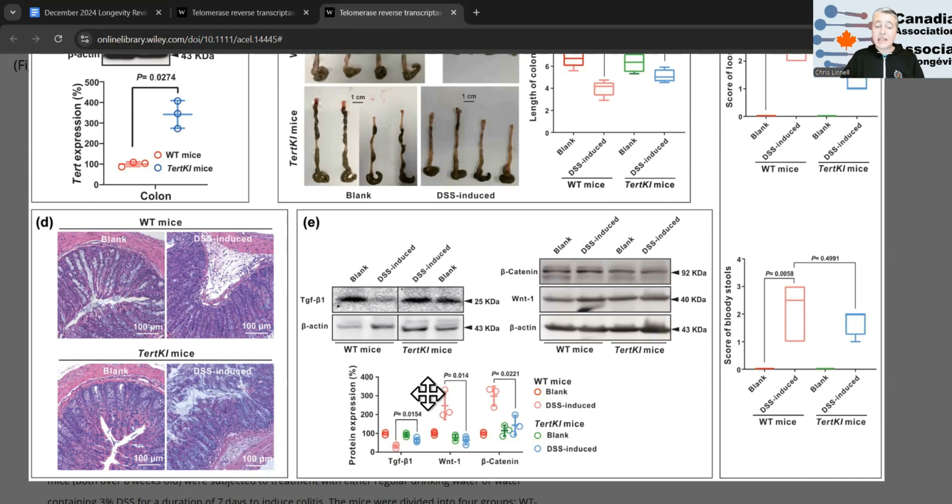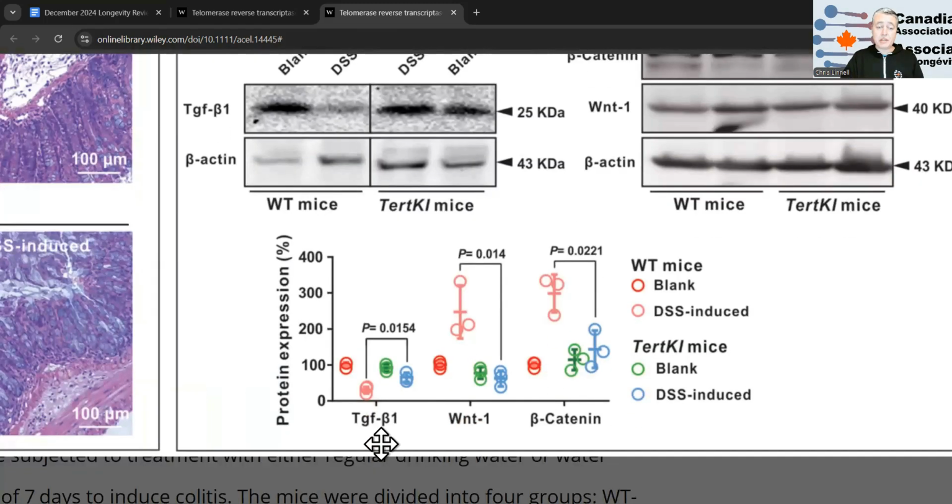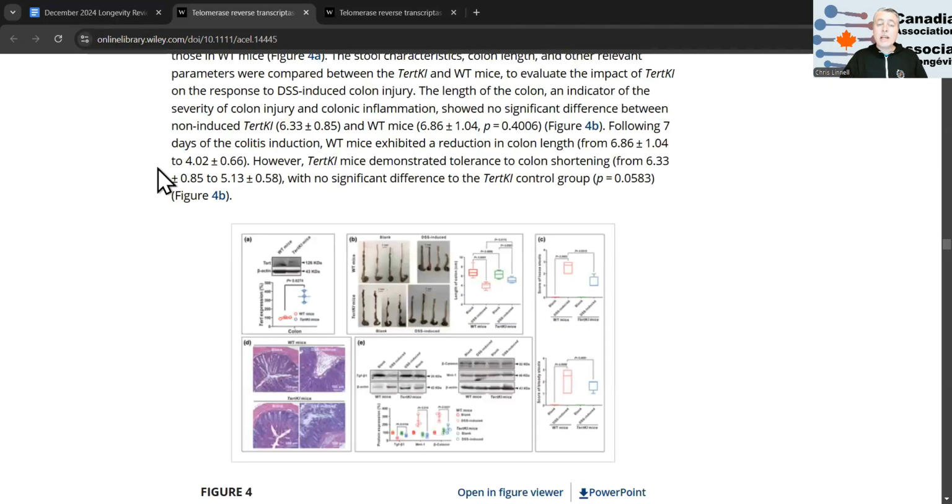Now looking at E, and I'm going to make it a bit bigger so you can see, here were three proteins, again used, I guess, in the regeneration of the colon, and levels were different between the control mice and the treated mice for all three of these proteins. And the authors didn't really go into detail, but they said these differences were positive. So there you have it.